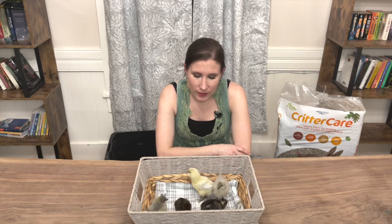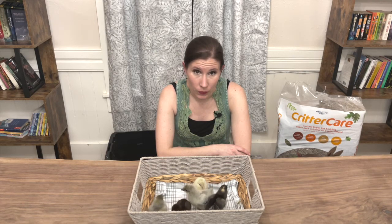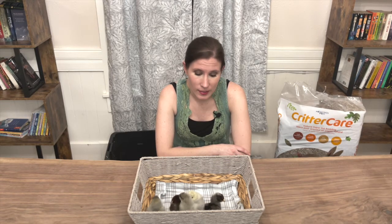So it's been a week since we got our baby chickens in the mail, and as you can see, we are down a couple girls. Two of the chickens that were looking a little rough the first night passed overnight, and then one of our girls who was looking fine, we took her out of the box, passed away suddenly the next day.